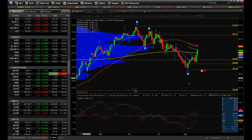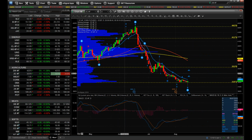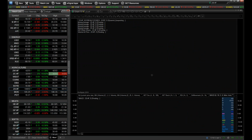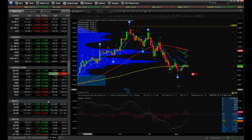In the ag market, well, now I'm starting to get interested in possible longs in corn and also longs in possible wheat. You can see we're down near all 2016 lows. I'm going to stand aside on soybeans. You can see soybeans is nowhere near its 2016 lows. But to me, I like corn and wheat to the long side a little bit better.